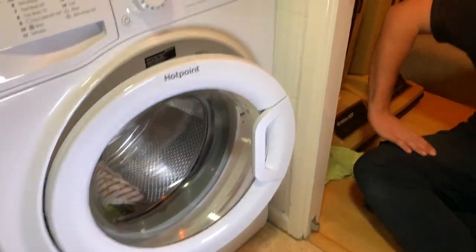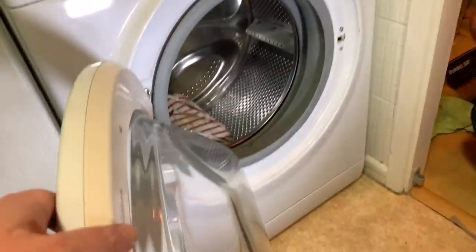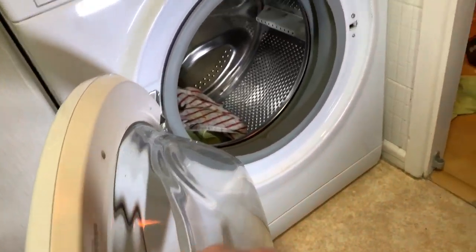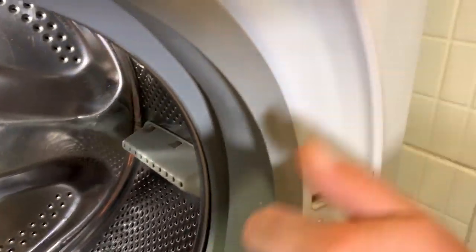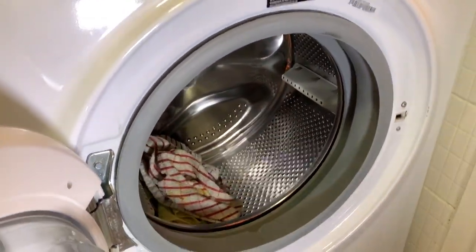So, let's get the machine loaded. Plastic door, glass. It's on its second latch. Metal hinge. Its third drum. Its second set of paddles. Oh my God! How long have you had it?